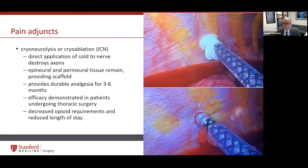Now, prior to bringing this technology to the Chest Wall Injury Center here at Stanford, efficacy had been demonstrated in patients undergoing thoracic surgery, pectus surgery in particular. In these patients, application of cryoneurolysis demonstrated decreased opioid requirements and reduced postoperative length of stay. Now, in the upper image on the right, you can see me freezing the intercostal nerve intrathoracically, and in the lower image, I have moved the cryoprobe down and I'm getting ready to apply the cryoprobe again.